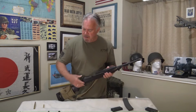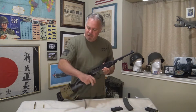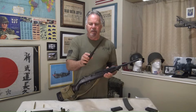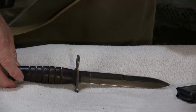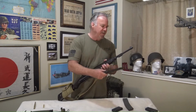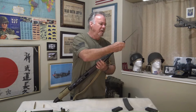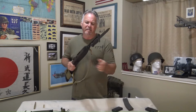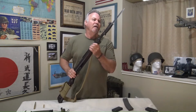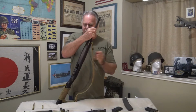And I've got a bayonet here, and I believe I got this one off of eBay. It's an original M4. This one made by the Case company. It's got the stacked leather. I love it. It fits on there just fine. I'm glad I'm not under fire. Snaps right in. You're good to go in case things get up close and personal. So that's fun. Comes right off like it's supposed to.